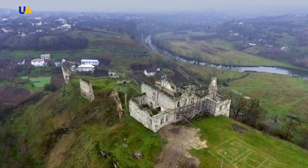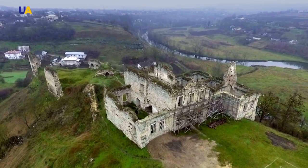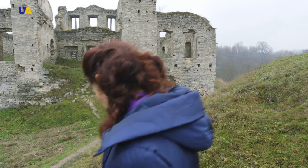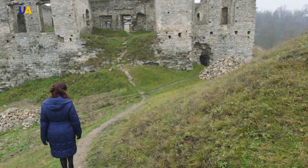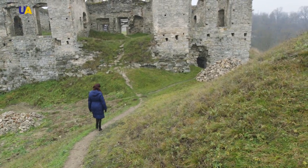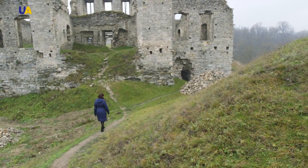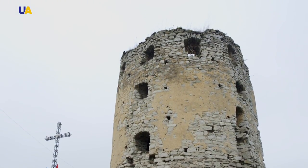Skala was the last outpost on the way down to Kamianets, the capital of Western Podilia. From the 13th to 18th centuries, fortresses in this area were built in a way that allowed for reaching the next one in daylight hours. Castles were situated 40 to 50 kilometers apart, and actually represented a border between the Western Christian and Eastern Muslim civilizations.